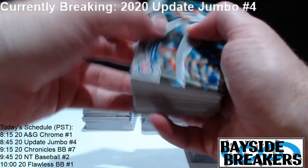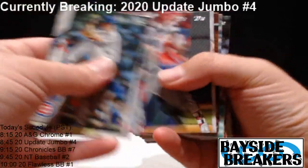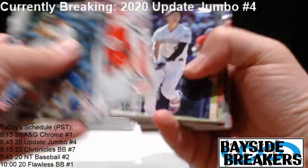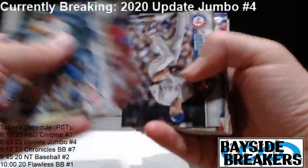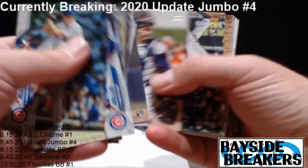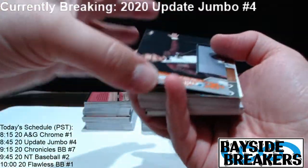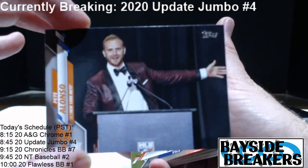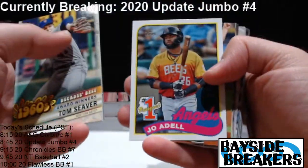Here we go, box two. This is a short print. It is short print Pete Alonso for the Mets. Foil board, Kyle Wright, Griffey, decade's best Seaver, and Joe Adell.